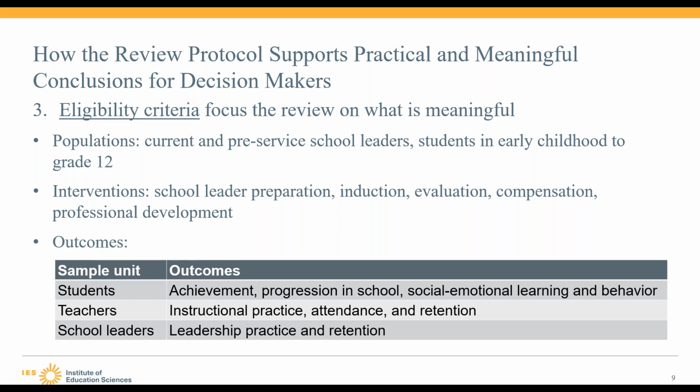For outcomes, we focus on measures of student achievement and measures linked to student achievement, like instructional practice or leader retention. This allows us to focus on the most meaningful outcomes, though it admittedly does omit some potentially interesting measures like student attitudes or beliefs.